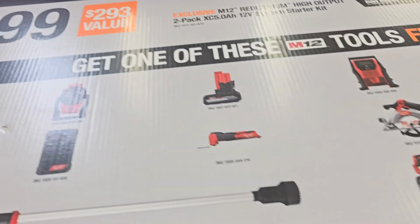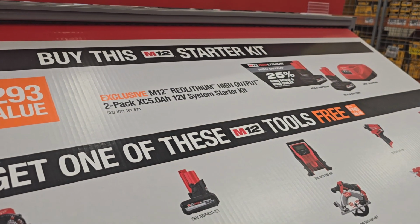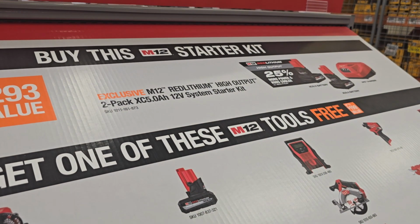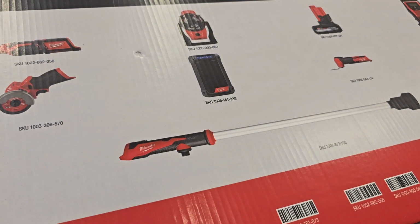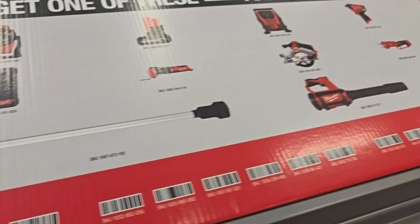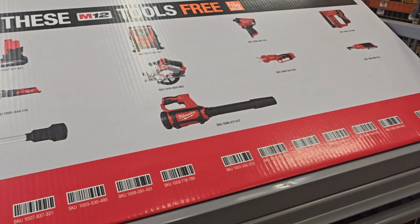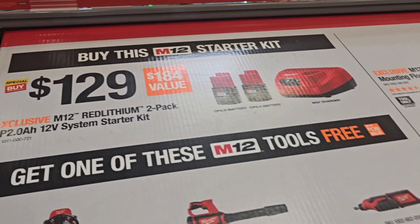Alright, they still got these killer deals. $199 will get you a starter kit with two 5-amp-hour batteries and a charger. It will get you a free tool, especially that vacuum. That's what everybody's getting, that vacuum. It's already sold out at this store, so make sure you guys keep an eye out on that one. Another good one is an extra 5-amp-hour battery and the stapler or the shears.